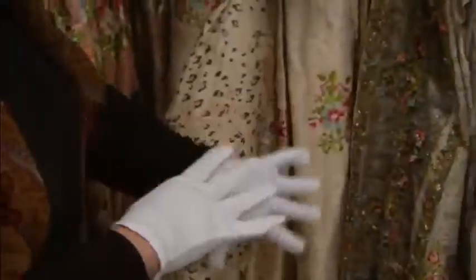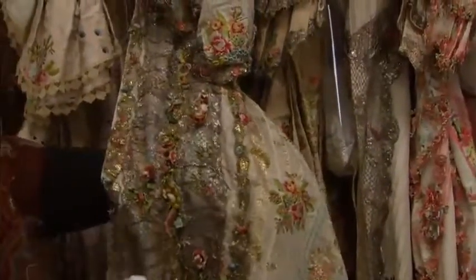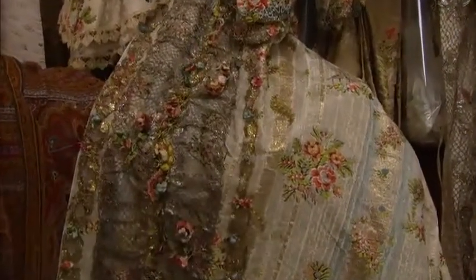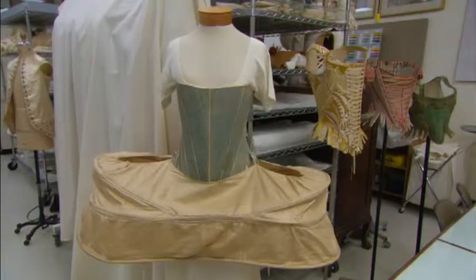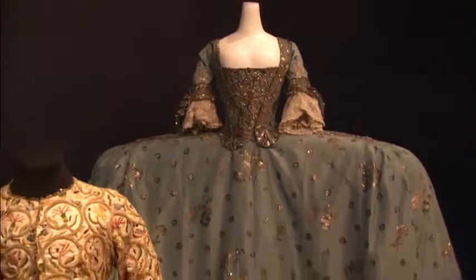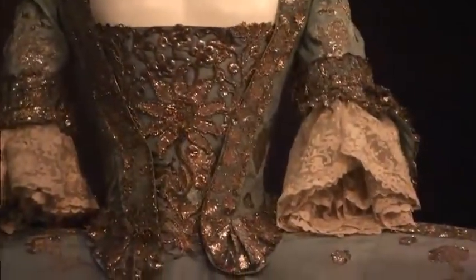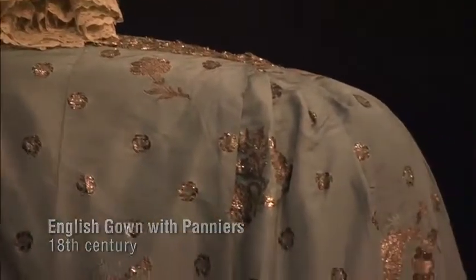This row of 18th century court dresses is ready for inspection and conservation. This fabric alone was very, very costly. You can see all the gold and the silver. In the 18th century, there was a spectacular manifestation of women's dress called the pannier gown. We have an English court gown with the most extraordinary elbow-shaped panniers. They stick straight out of the side of the waist and drop straight down on either side.